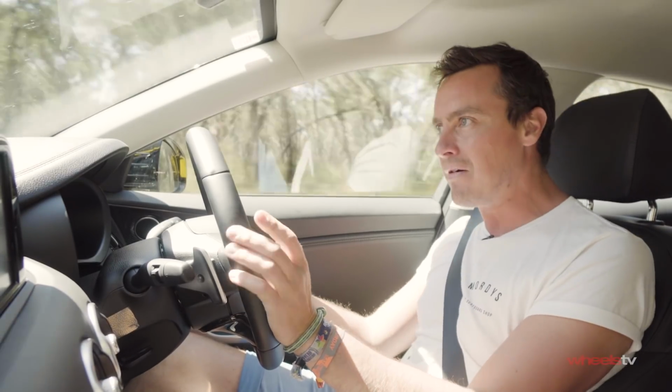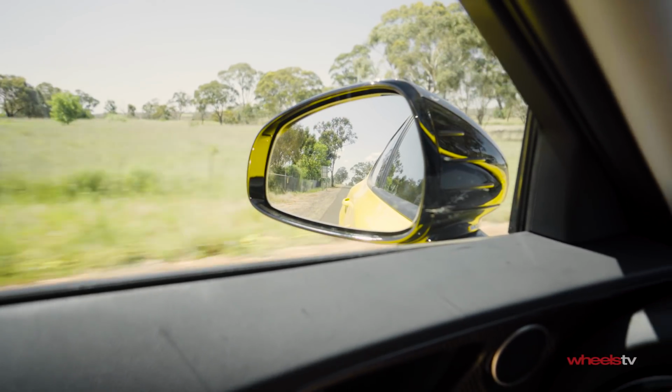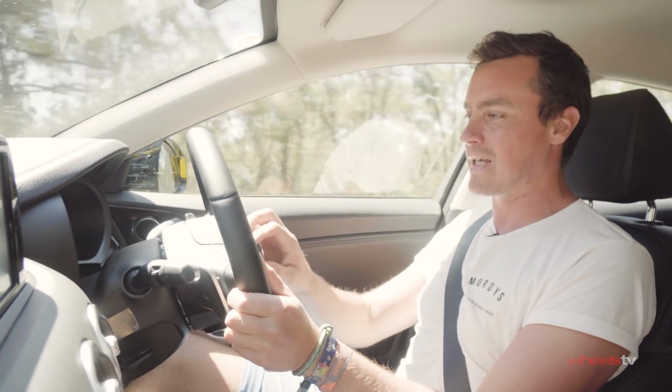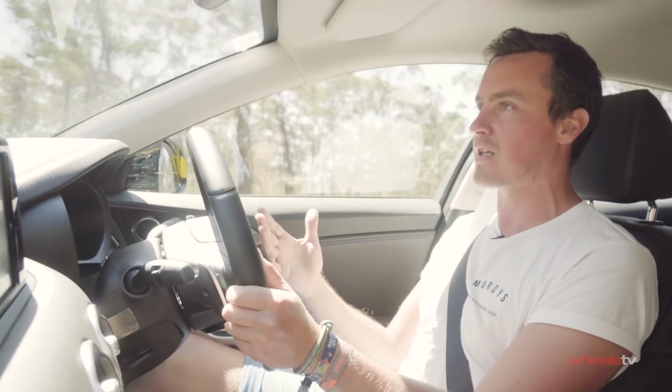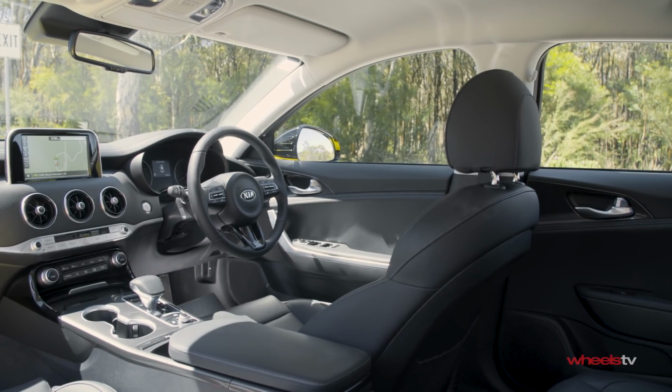But when it comes to the interior, it's not such a strong performer. There are little marks against its name, like this plasticky centre to the steering wheel. It's one of the first things you're going to see when you get in the car, and you just say, well, that doesn't look in keeping with the quality of the rest of the car.